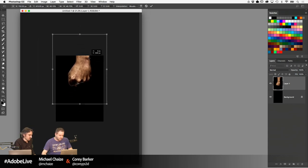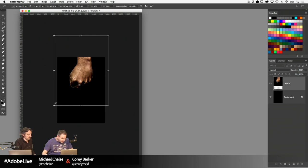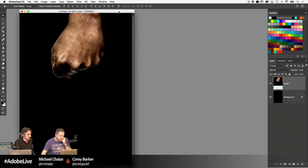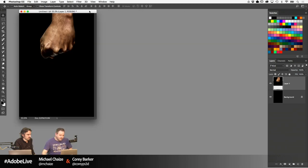Let's position it right up here. And right about like that. We need room for the claws to be down here. So there we go. All right, so the hand is in position.